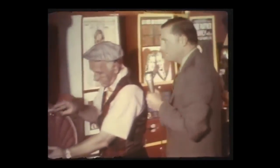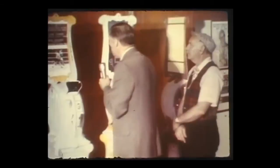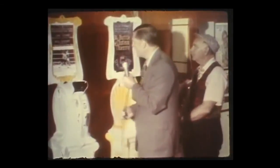As a matter of fact, you know, it's one thing to talk about what we're seeing, but it's quite another to actually look into the machine. And we're going to do that now. I'll put the nickel in, and we're going to see a fight. The official motion pictures of the heavyweight boxing contest between Gene Tunney, heavyweight champion of the world, and Jack Dempsey, contender for the heavyweight champion of the world. Okay, here we go.